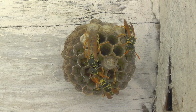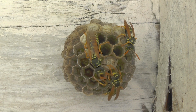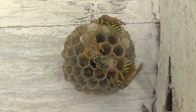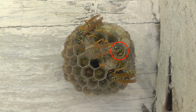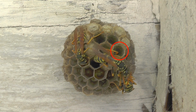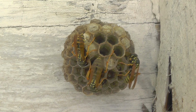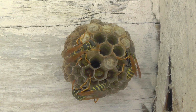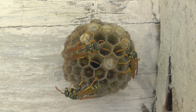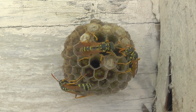So from the view underneath, here on the 17th of June 2022, what you may notice right away is that there's another empty cell where there used to be a pupating silk cap. That means one of the new wasps, who is a brand new pupating adult, has chewed its way out of the silk cap, and that new adult could be any of those that you see active on the nest now. This is assuming that that new wasp survived.